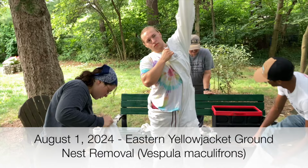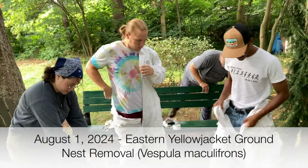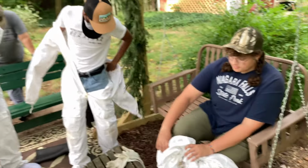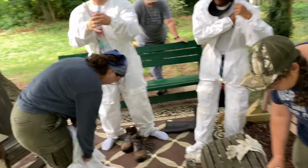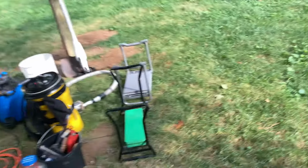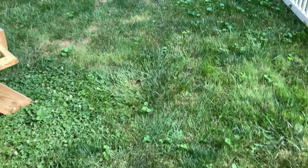We are approaching ground nest season with the yellowjackets that like to burrow underground in cavities. Today's team is Elise and Sam and Katie and Jaden and Jillian, and we're going to train them today on how to handle ground nests. And what we have today are two ground nests. They're both over here near a children's play structure, and for that reason they're very dangerous here, and they have to be removed because the children could easily be attacked.